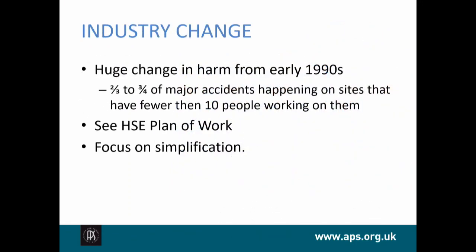And the industry is changing. 25 years ago, when CDM was first introduced, the industry was largely made up of large contractors, and it was the large contractors who were killing people. Now the industry is predominantly small contractors because of the nature of work, I guess, and we see companies going to the wall from time to time. About three quarters of major accidents now occur on small projects with fewer than 10 people working on them. And the Health and Safety Executive changed their plan of work, and they've tried to focus on simplification.